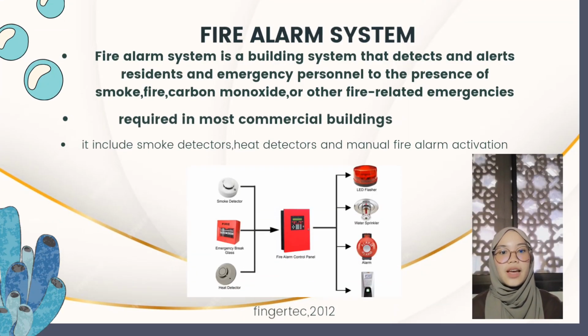In this mall, they have a fire alarm system and fire hose reel. So, what is a fire alarm system? A fire alarm system is a built-in system that detects and alerts residents and emergency personnel to the presence of smoke, fire, carbon monoxide, or other fire-related emergencies. It is required in most commercial buildings. It includes smoke detectors, heat detectors, and manual fire alarm activation.